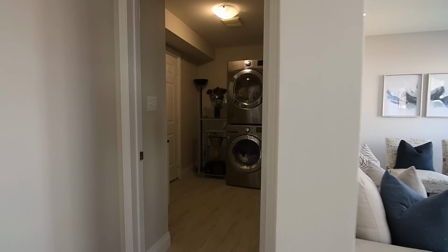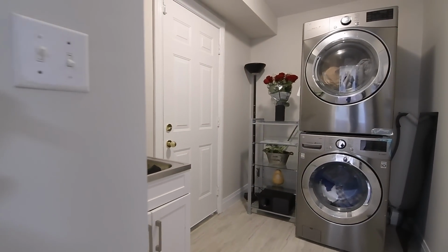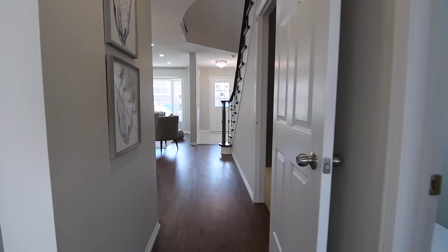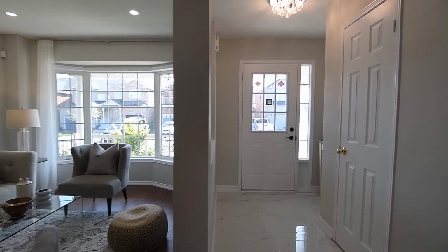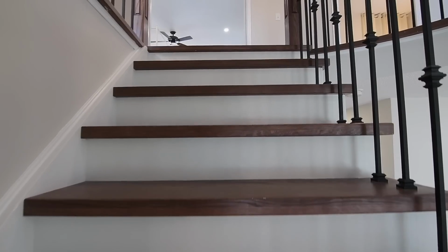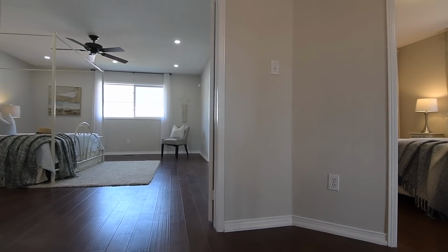The main level laundry room features quality vinyl flooring, a stacked front-load washer and dryer, as well as access to the home's single-car garage. The foyer has a good-sized coat closet, while carrying to the upper level is a staircase with hardwood treads, white risers, and a hardwood railing with wrought iron pickets. This level showcases hardwood flooring throughout, a modern chandelier above the staircase landing, 4 spacious bedrooms, and 2 beautifully updated washrooms.